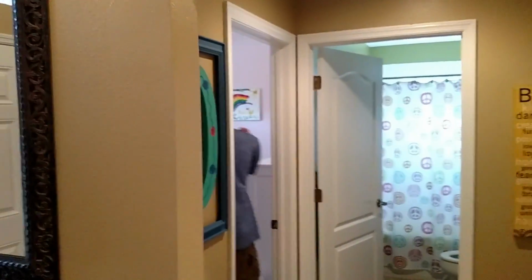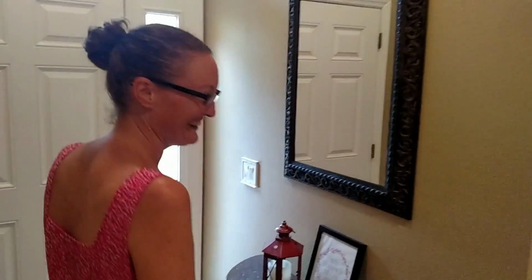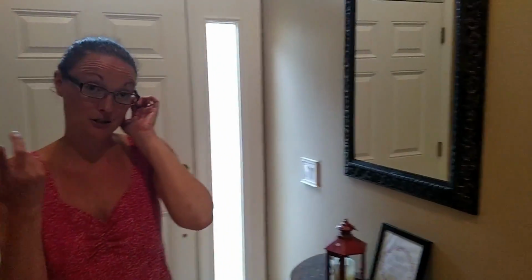Nice home, but I think I'm really hooked on that first one. But this one would be a contender if I wasn't so liking that first one, because it does have a good layout. It does have a lot of room, and it has a great backyard too.